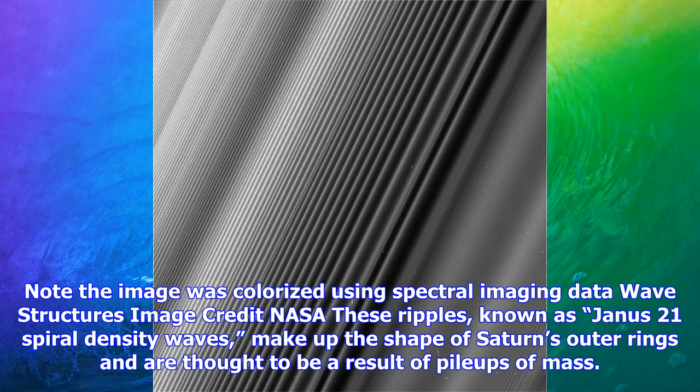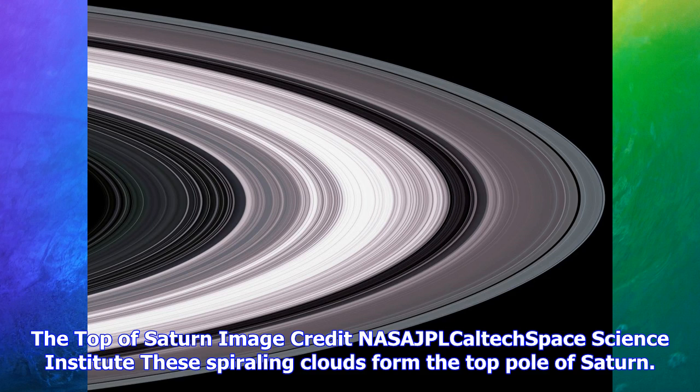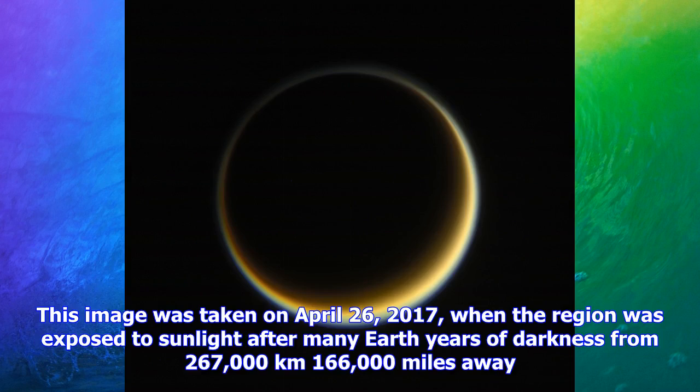Wave structures. Image credit NASA. These ripples, known as Janus 2:1 spiral density waves, make up the shape of Saturn's outer rings and are thought to be a result of pile-ups of mass. This spiral density wave sets itself up at the place where ring particles are going around Saturn exactly 6 times every time the moon Janus goes around 5 times, Matthew Tiscareno, a Cassini team member, tells Scientific American.